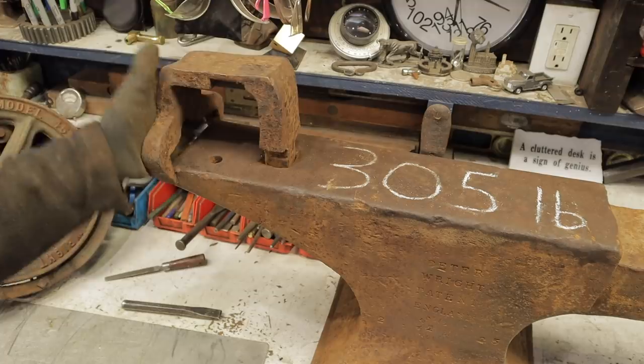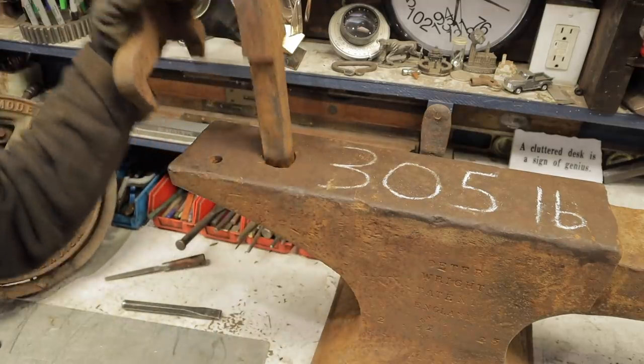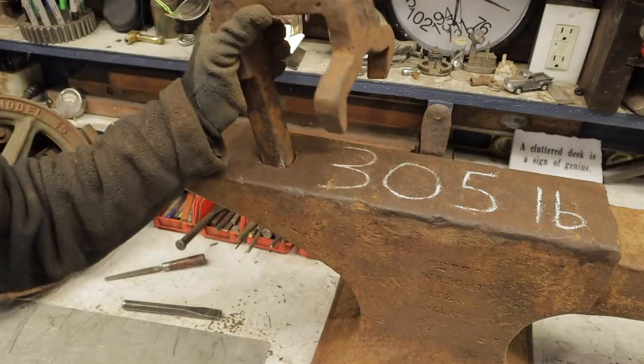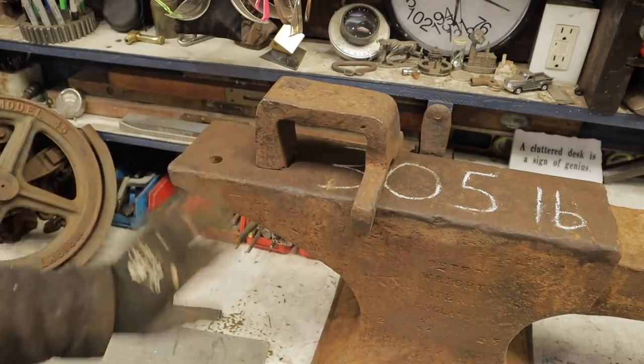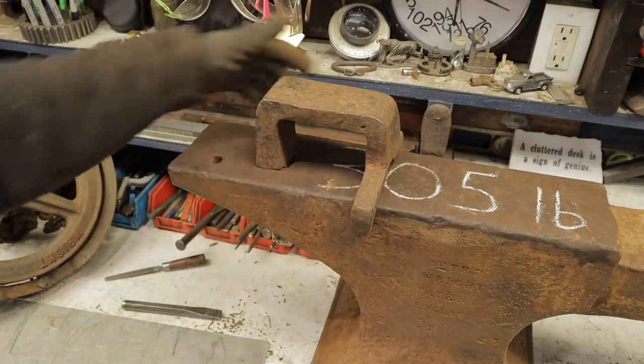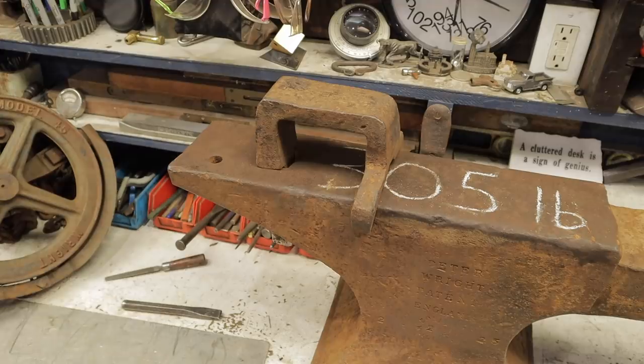if you know what this tool is used for, what it's called, I'd love to know. It's definitely well made. I mean, it's very, very heavy duty. It definitely looks homemade, but it fits this anvil perfectly, and I plan to hang on to it and use it for all kinds of things that it was probably never designed for.